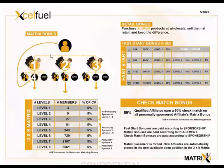Because really, guys, if your product doesn't have legs of its own, none of this money matters, does it? If you cannot sell your product in the retail space without being compensated for it, then your product has no business being in the retail space, period. And that goes for a lot of network marketing company products out there.